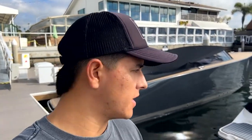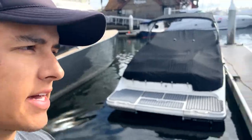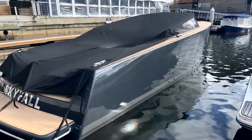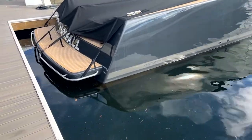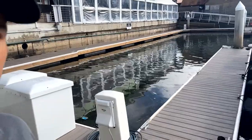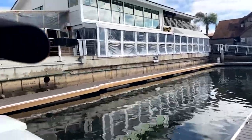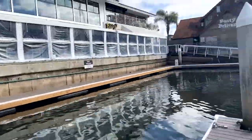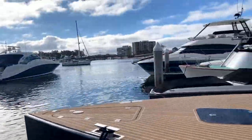All right, so we're back into the little Billy's area here, but this is actually gonna be a Sea Ray SDX, pretty new. Got some tower speakers, pretty cool. This is actually a slightly older Van Dutch 40 Skyfall, super cool name. And then you have Billy's behind it. And this is the area, obviously, you can pull your boat into if you want to dock up at Billy's, have a drink, get some food.